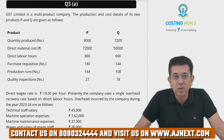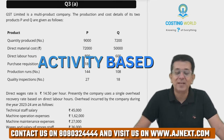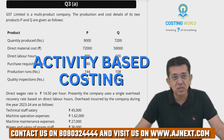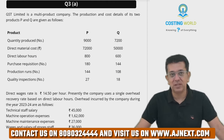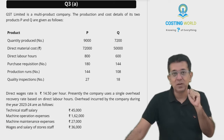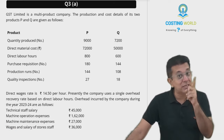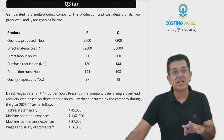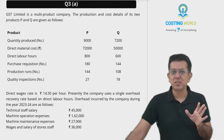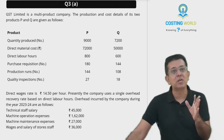Okay guys, we'll start with question number 3A. This is on activity based costing. Now, as I always say, whatever we do is always head and tail of everything. Those people who have taken our course will remember this activity based costing question that I had asked you all in a test. This is exactly of that particular style, just the numbers are changed. In fact, the product names are also the same, P and Q.